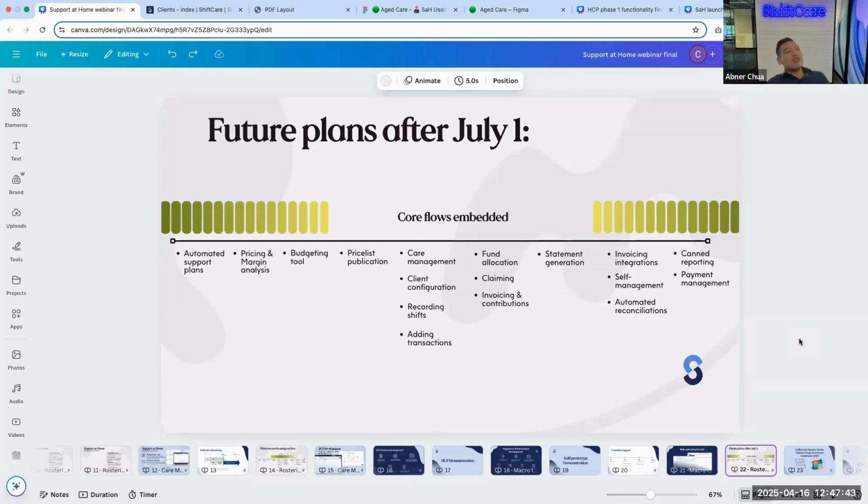Self-management: support at home does place more emphasis on self-management now, so we'll be looking at how we support that, being able to click a button and produce the mandatory or required reports based on support at home data. And payment management, because now there's a lot more emphasis around collecting payments directly from clients or participants. So how do you manage that process? How do you make that easier? How do you make it easier for clients to pay you?